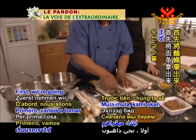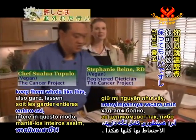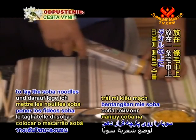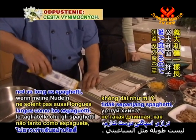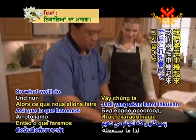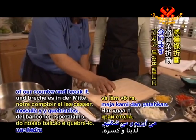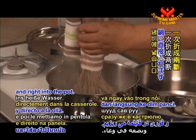So let's start off. First, we're going to take our noodles. Now, you can either keep them whole like this, or you can do what I'm getting ready to do now. I've laid a towel, and I'm going to lay the soba noodles on the towel. I like my noodles not as long as spaghetti, because a lot of people like to eat this with chopsticks. So what we'll do is just roll it up, and then bring it over to the edge of our counter and break it, just one time in half and right into the pot.